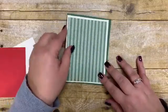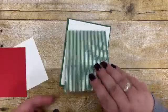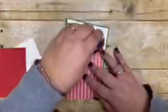And I'm just going to layer all of that together. And I really, this time, let the stamp set do the work. Normally I let the paper do the work.